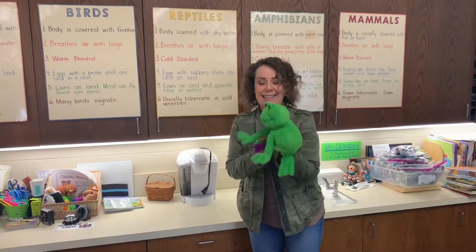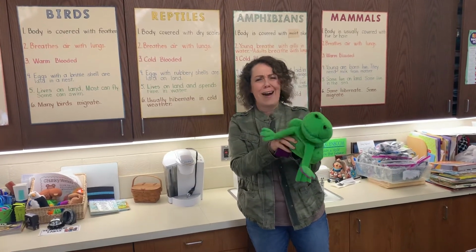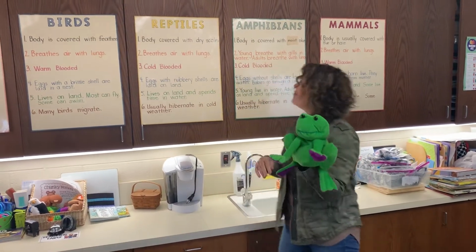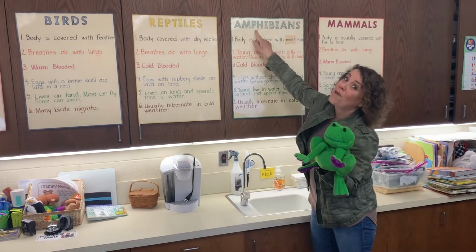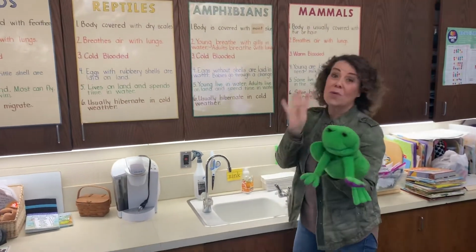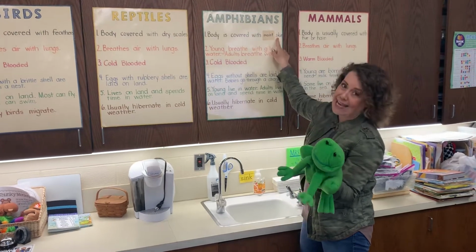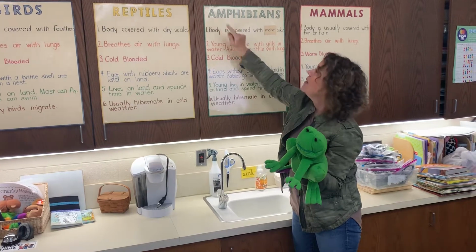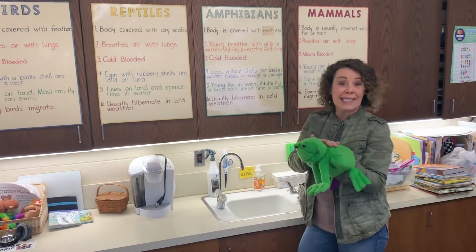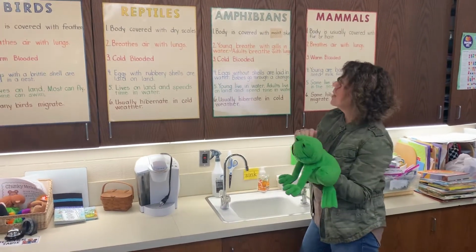All right, so now amphibians. These are the crazy ones. We have such a great God and such an amazing creator. Amphibians, it has the PH sound. Well, let's go through their 4 Bs. They are covered with moist skin, and I kind of remember that because moist amphibians have moist skin. So not dry scales like a reptile, but moist skin.